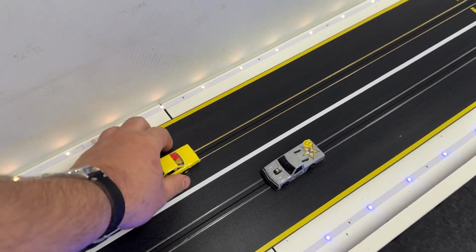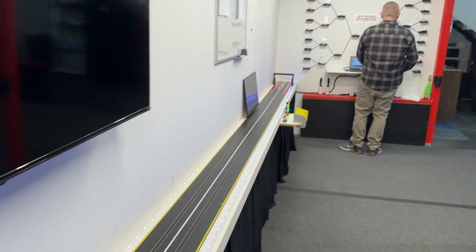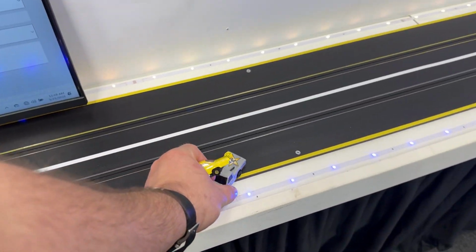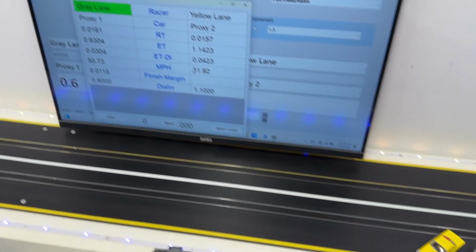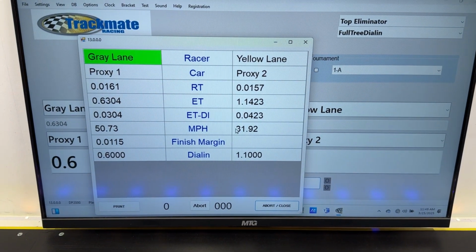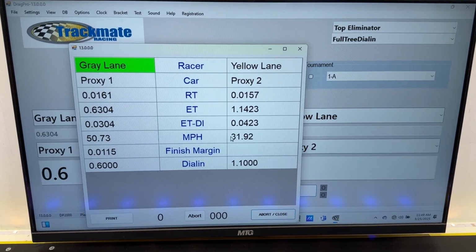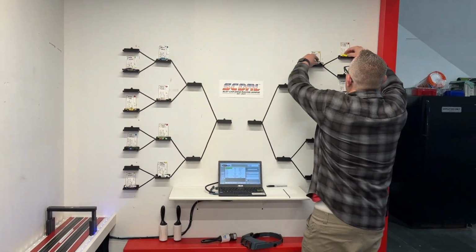Gabe does run him down. Runs a 630. 630 takes that one to a 1.142. So 42 thousandths over for Rick. Gabe only went 30 thousandths over. That's how that works, guys.